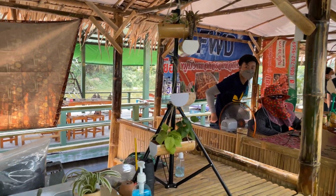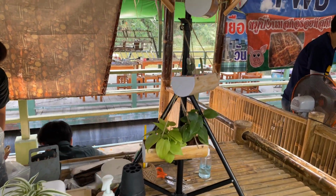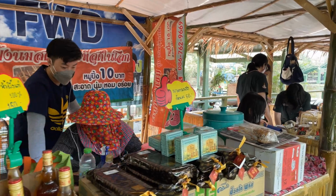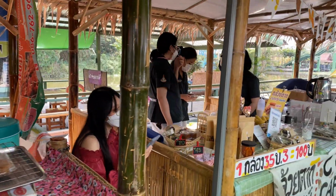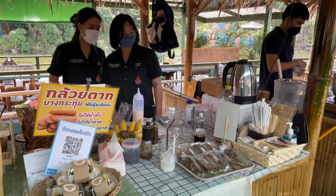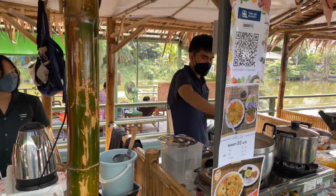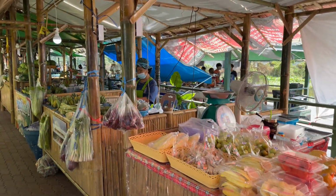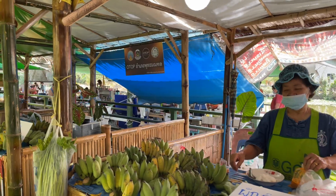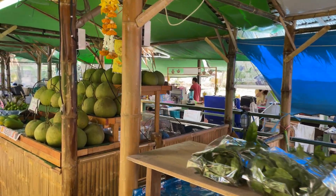Kind of like this. So they made some flower holders out of the bamboo. It's quite nice. I like those. And some honey. And some bananas. Cup. And over here is some curry. Okay, so I have some fruits, the corn, some more bananas and fresh vegetables.